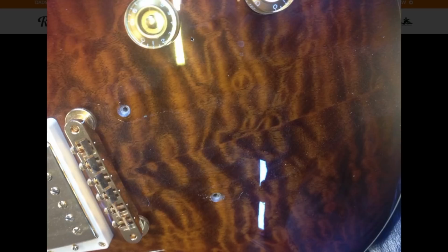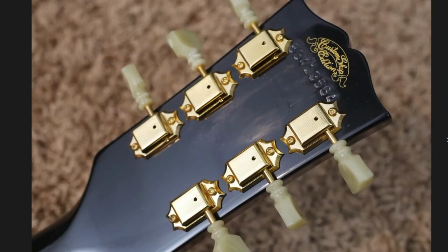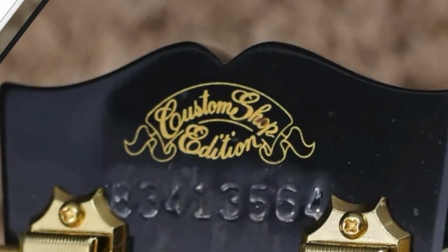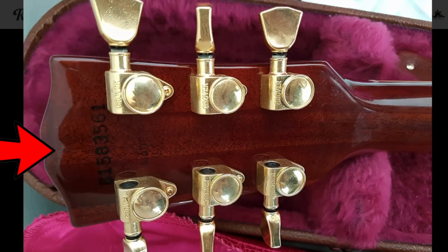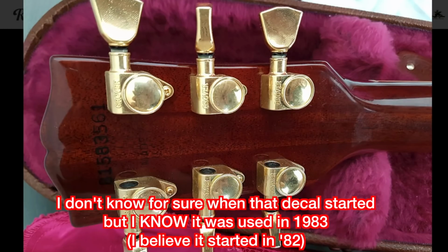The Bigsby and lack of stop tail studs leads me to believe that if this was in fact original, it should be a custom order. And in this time period, they would have a little decal that either said Custom Shop Edition or Custom Shop Original if it was a one-off and not just a limited run. So not seeing that on this guitar is very suspicious to me.